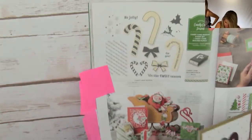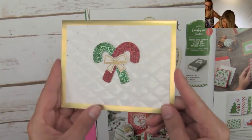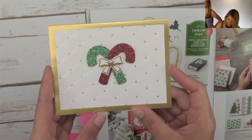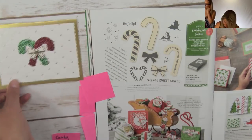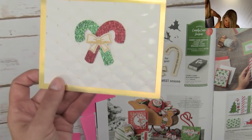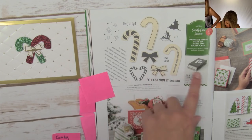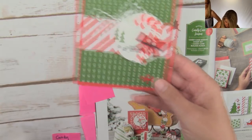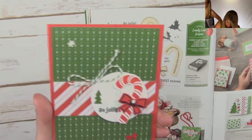We have a couple from this. I know this one was Cindy Clark's, and I love how she did the background here with the scoring on the glossy white cardstock. Never would have thought to emboss the glossy white. I love that idea. And she just scored in a diagonal there, and then she used that new Glimmer Paper for the candy canes, and the bow here with the candy cane builder punch. And next up, we've got this one that uses the stamp set and the candy cane builder punch. Got a little of that designer paper on the back.